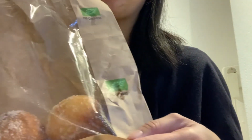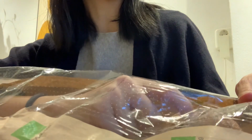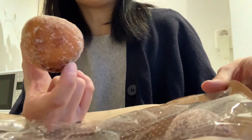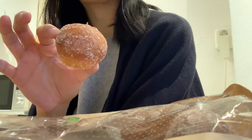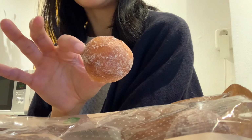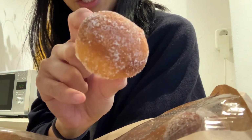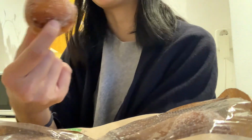Let's try these quark balls or whatever they're called. Okay, these are supposed to be basically kind of like German fried donut cheese balls. I'm expecting the quark, the cheese, to be slightly savory, but then it's coated in sugar. And so yeah, let's give it a try.